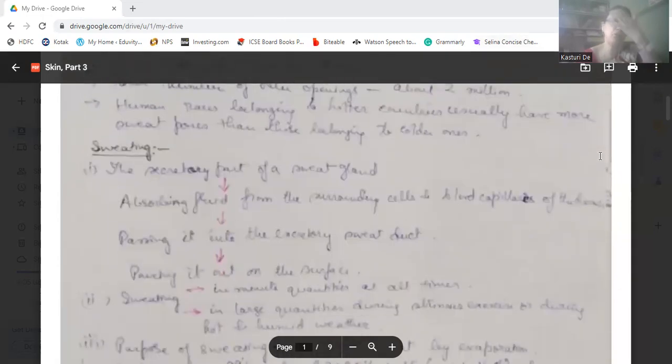Then sweating. Why do we sweat? It is due to the secretory part of the sweat gland. It absorbs the fluid from the surrounding cells and the blood capillaries of the dermis area. In the dermis area there are blood capillaries and surrounding cells, and from those the secretory part of the sweat gland absorbs the fluid, not all the fluid, but some of the fluid. Then it passes this fluid into the excretory part. Now, from this excretory part, it pours out on the surface through the sweat pores. This is how sweating occurs.